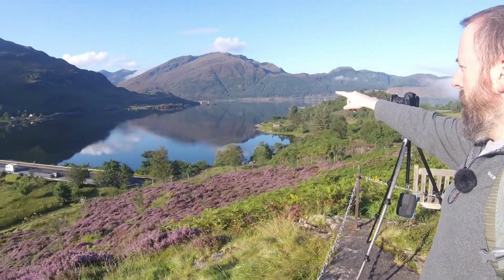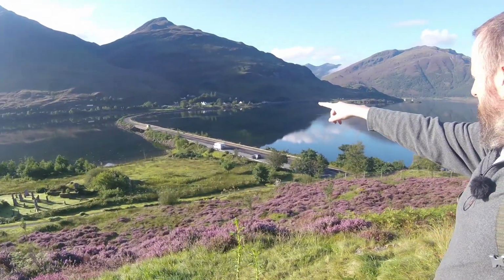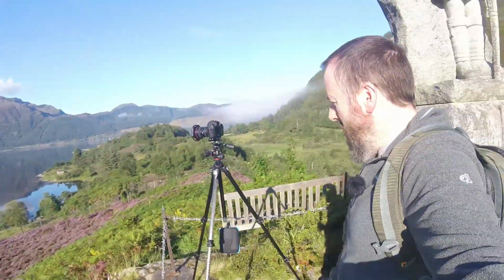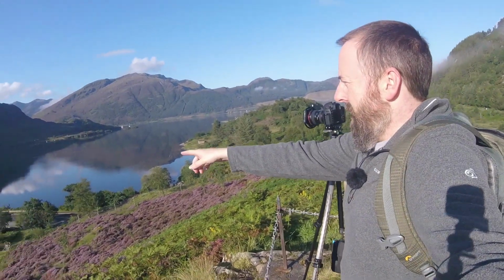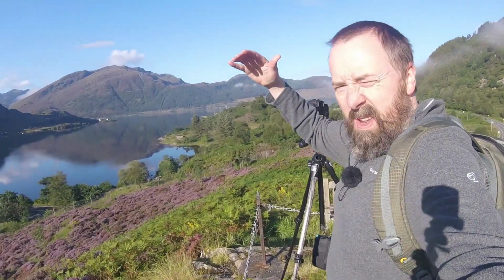So I'm just taking a few shots over there, and I'm glad the guy in the Tesco van has disappeared, because he was sat in the lay-by there with his radio blaring. I don't know why people do that. Come to a beautiful place like this, just sit in the van with the radio on full blast, the windows open, a bit weird.